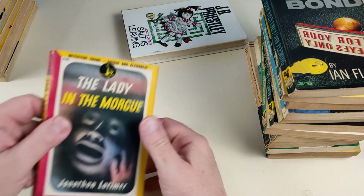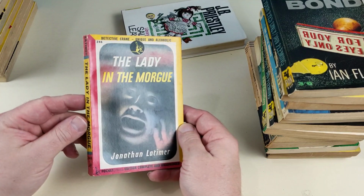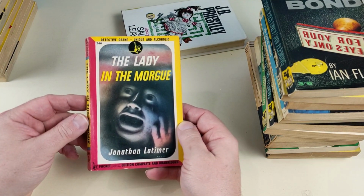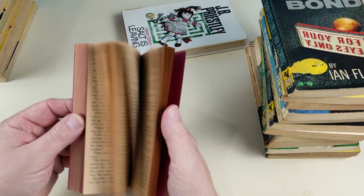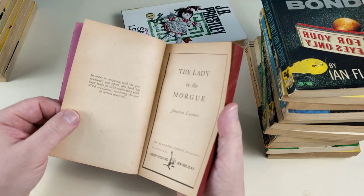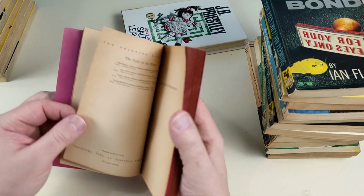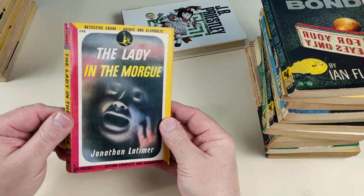And here's another Jonathan Latimer I was talking about. This is a US one. This is an original pocketbook from the States. Lady in the Morgue. This is quite nice. Don't have many of these in my collection, just a handful of American pocketbooks. 1943. Pretty good, eh?